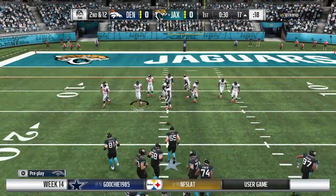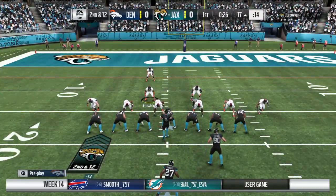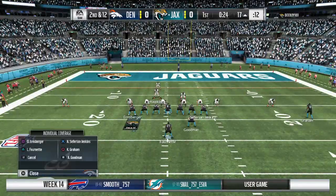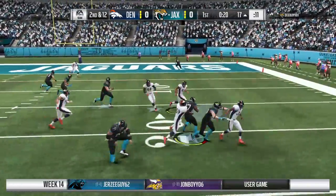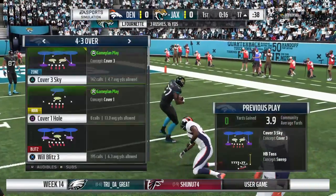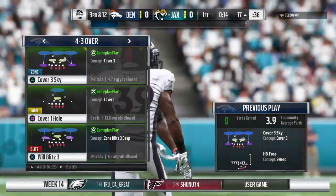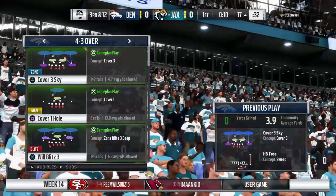A rare misstep on that last play because the drive has been strong, but now it's 2nd and 12. They keep it on the ground. This time it's Fournette, and he is met at the line of scrimmage and goes down right there. Maybe a gain of a yard that time, but from the spot, actually no gain. So 3rd and long.